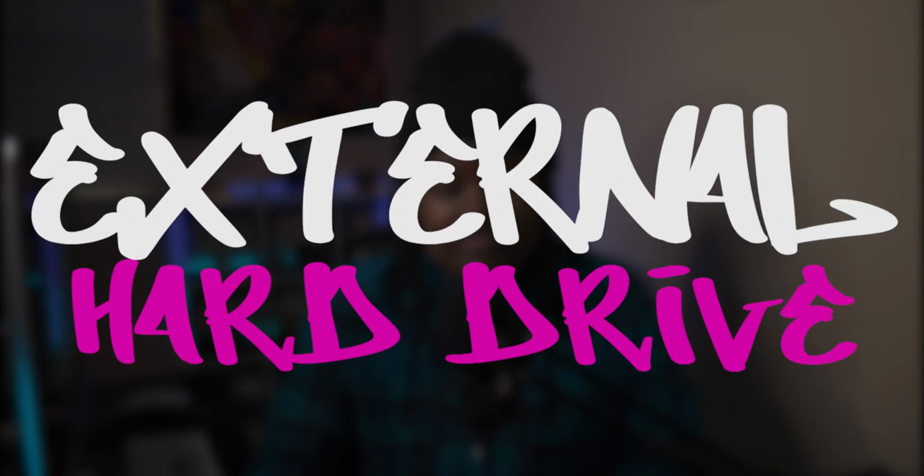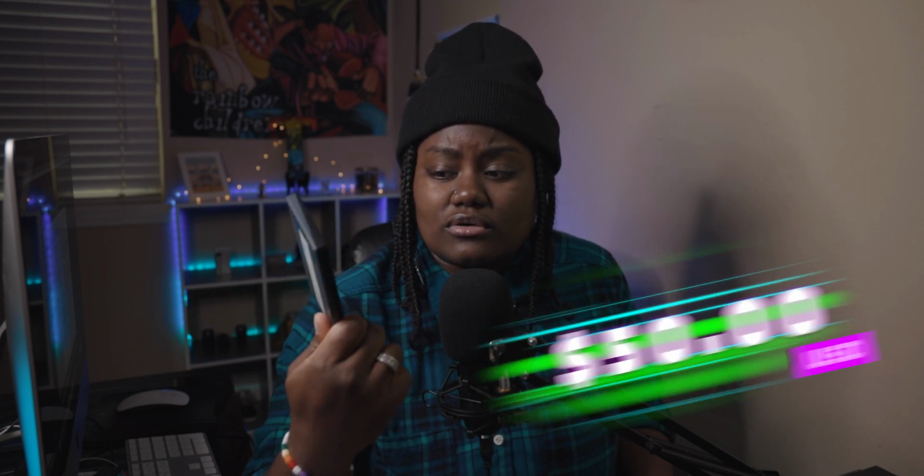Alright, item number 2 is an external hard drive. So again, there are so many different kinds and brands and yada yada yada, but this kind right here is the one that I currently use for everything right now. I have 3 of these. This is 1 terabyte, and I actually got this at Walmart for around $50 US, of course. So yeah, this brand is WD.